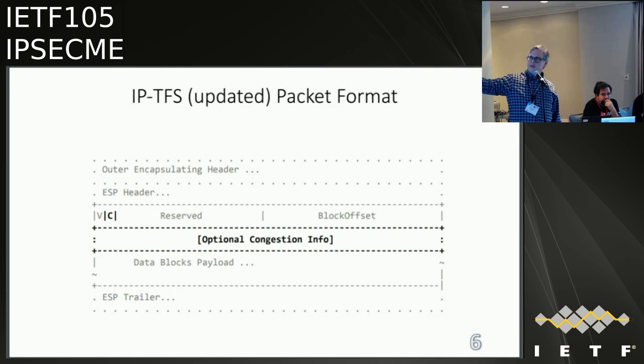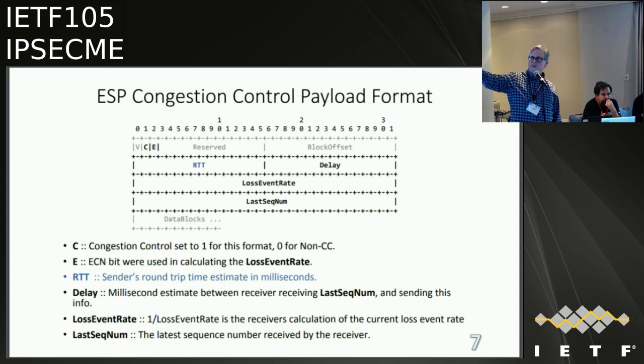We added some optional congestion control information, and that is here. Some of the feedback I got was from David Black, about how we needed to be a little bit less hand wavy in our congestion control stuff. So I went through and made sure that we can implement the recommended TCP friendly congestion control mechanism. And this is the data that is required to do that.